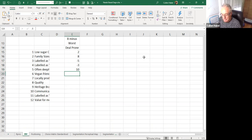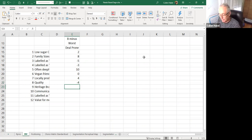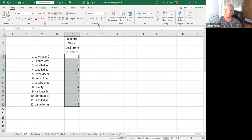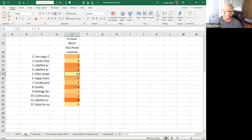Vegan friendly is maybe a 0. And locally produced is maybe a 5, and quality is maybe a -4, and heritage branding is maybe a 5, and communicates prestige is maybe a 2, and labeled as ethical production is maybe a -8, and value for money is maybe a +9. So this is simply one deal-prone customer, and these might be the numbers that come out for a deal-prone customer. Deeply discounted, value for money and family sizes, and my scores indicate that I'm a deal-prone customer. So that's a real bottled version of what best worst scaling is.